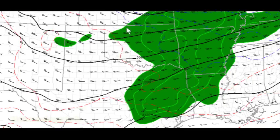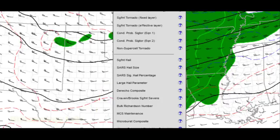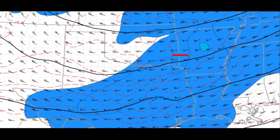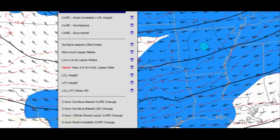700 millibar flow also has a bit of a southwesterly component there. And then, let's see here, 500, picking up a 60-knot flow out of the west-southwest.